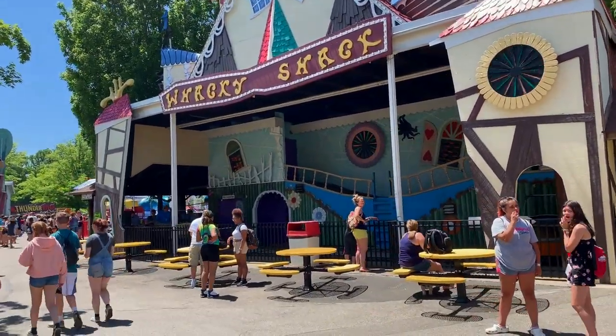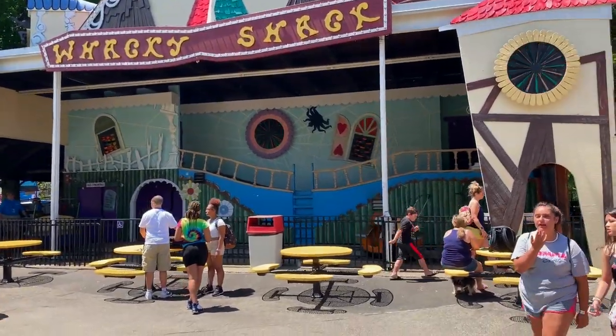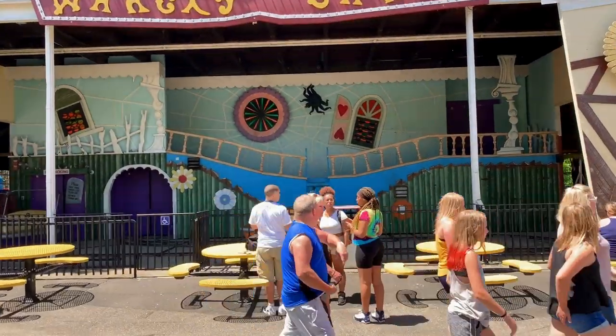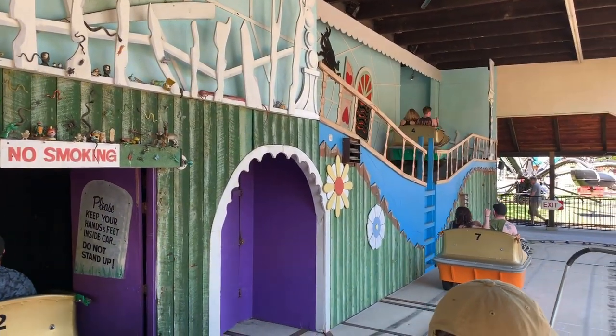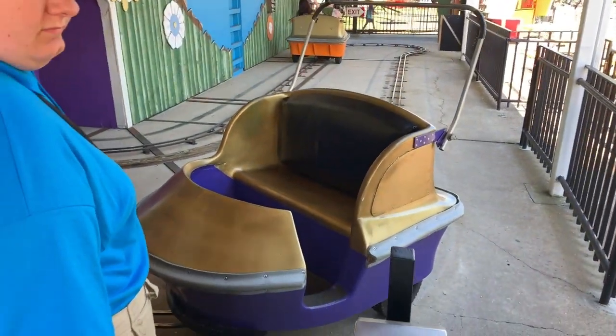Here's one of the park's more unique rides, the old style Whacky Shack. You can see the cars coming here, and then halfway through the ride you have that little dip down section in the middle.